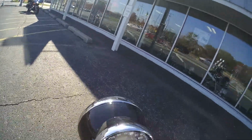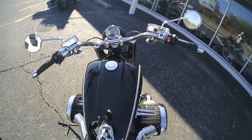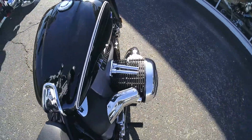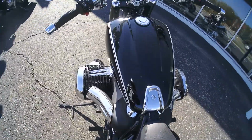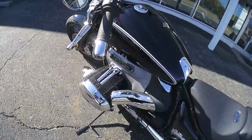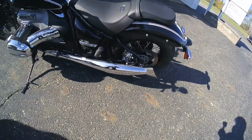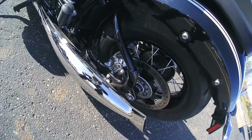Again, my apologies for not having this on my helmet. So there you are. Really, really, really beautiful bike. It's well built. Everything about this bike is beautiful. You know, even the exhaust could grow on me. Look at that. Chrome disc brakes.